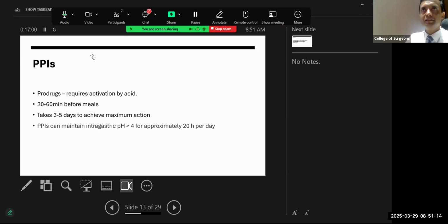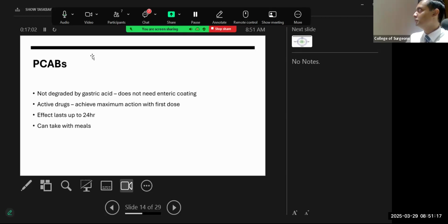So that was the top thing until this new drug class came along. It's called a potassium competitive acid blocker. It acts on the same place, the proton pump, the hydrogen potassium ATPase pump. It is not degraded by gastric acid. All the PPIs have enteric coating, but these PCABs don't need enteric coating, and they are active drugs. So you take it and immediately you get the action. The effect lasts 24 hours, and you can take it before meals, with meals, or after meals. You can take it anytime.